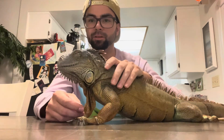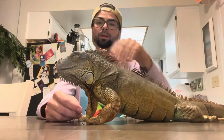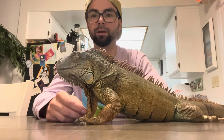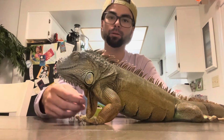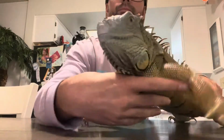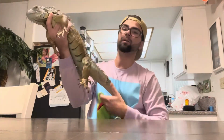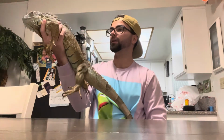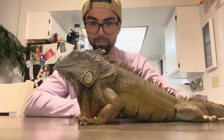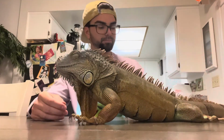Today I wanted to introduce you guys to my big girl Micah here. Micah is a green iguana who is pushing 9 years old now. And I wanted to go over what it's like owning an iguana, or even a free-roaming iguana at that. So, as you can see here, they do get big.